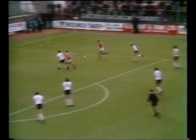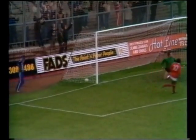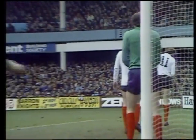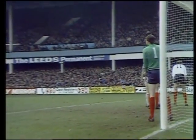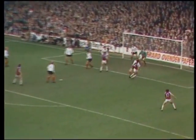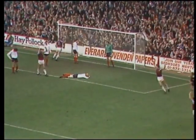Smith. Oh, a nice little ball there by Kevin Smith for Colin Powell. Crossed him again, and Martin Robinson. Well, what a lovely bit of play by Kevin Smith that led to it in the first place. So Devonshire again with the corner for West Ham. Deeper one this time. Oh, it's there!